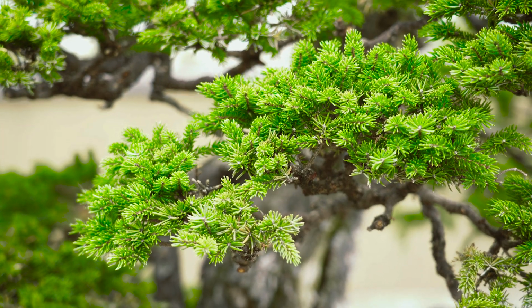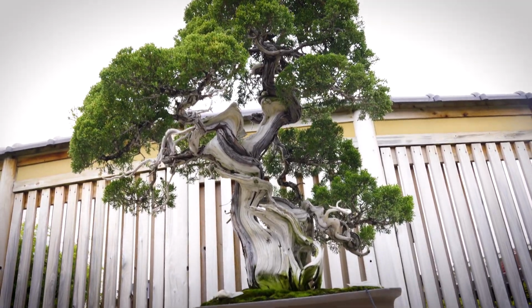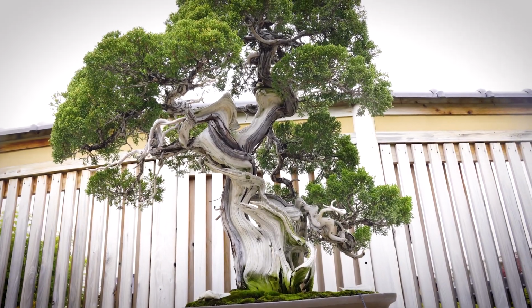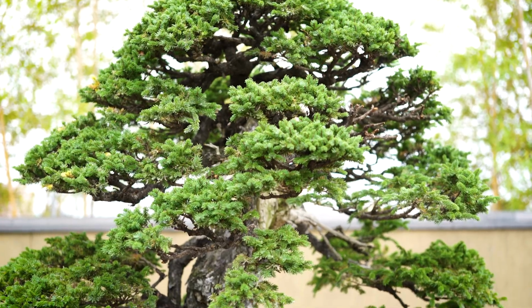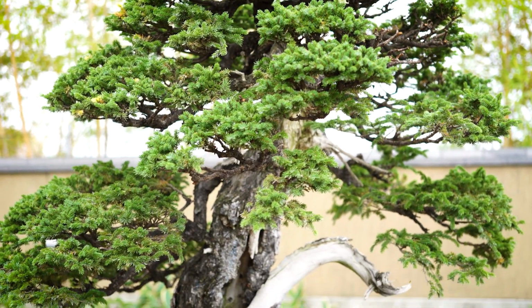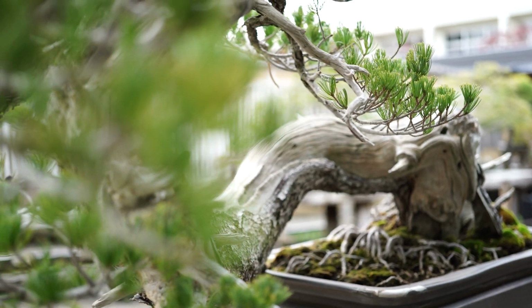When you grow a tree in a small pot, it restricts the growth, which stops it from growing too big, and it'll maintain that bonsai shape. And so they're meant to be these small trees in pots that are meant to look like a large tree that you would find in nature.